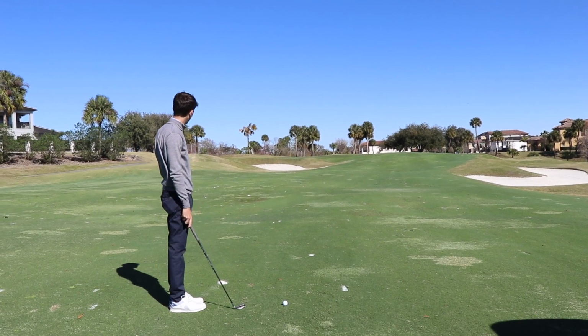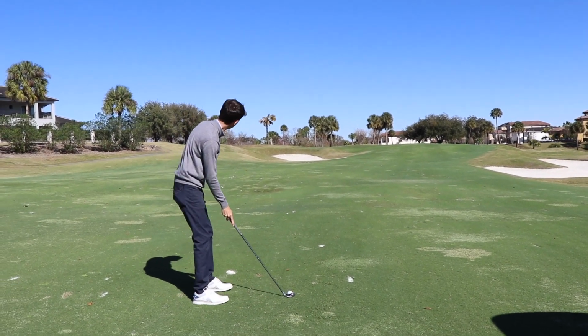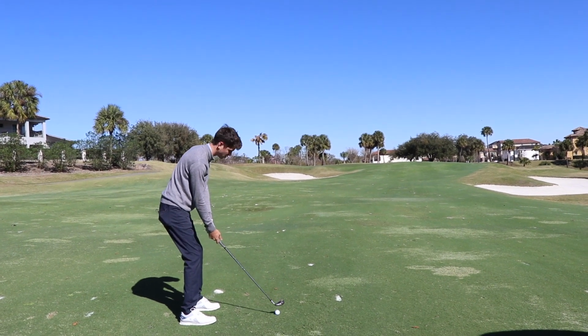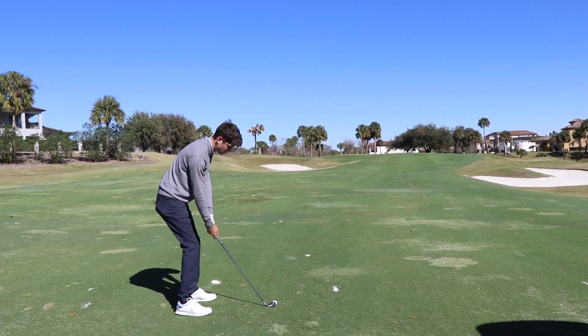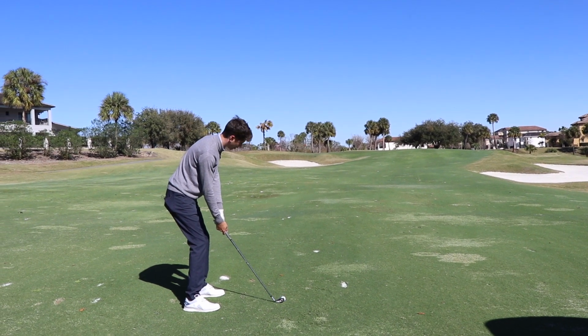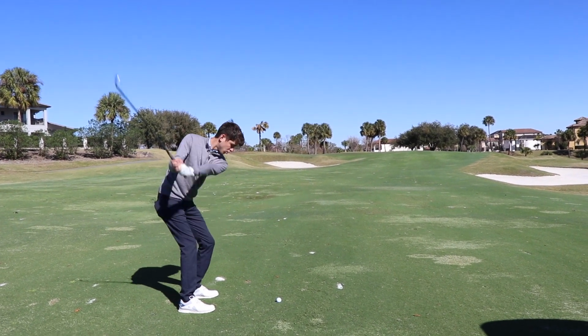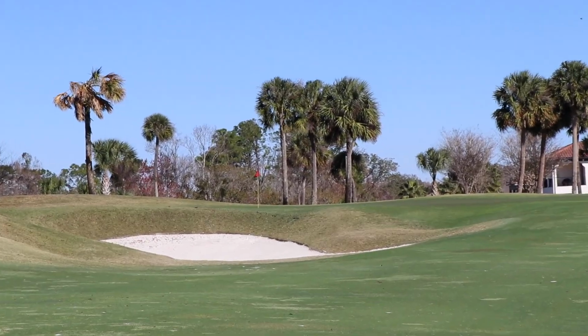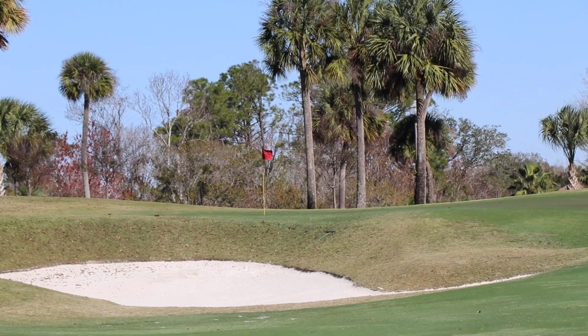I have a gap wedge in hand. I'm gonna play it like 130, 125, but same thought that I've been kind of having is really just trying to control this club face, make sure it doesn't get lost in that wind up there. Let's see if it gets up there. It's a little right of the pin.